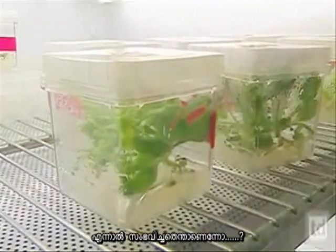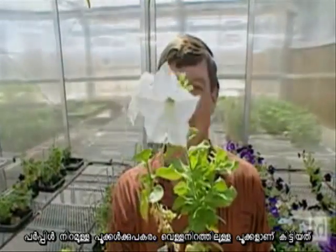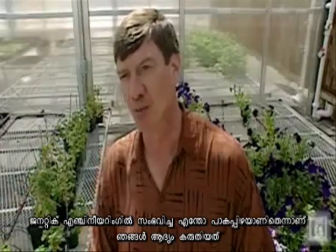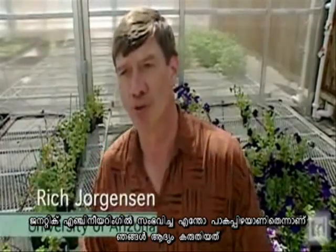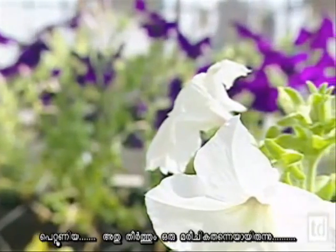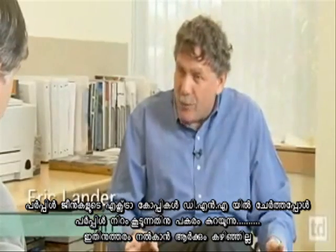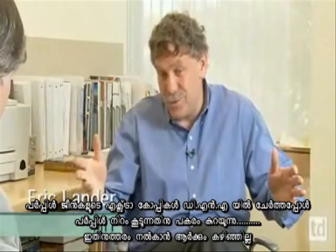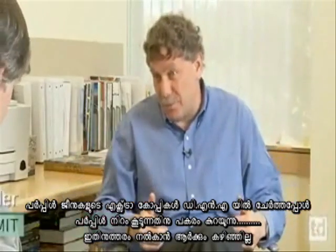And what happened? We produced, instead, white flowers. White flowers? Complete opposite of what we had expected. Our initial reaction was that something must have been wrong with the gene that we had engineered and introduced to the plant. A mistake? So we checked everything out, and there were no mistakes that we could find. The petunia was a big puzzle. Nobody understood why, when you add an extra gene for purple, you should not get more purple, but less purple.